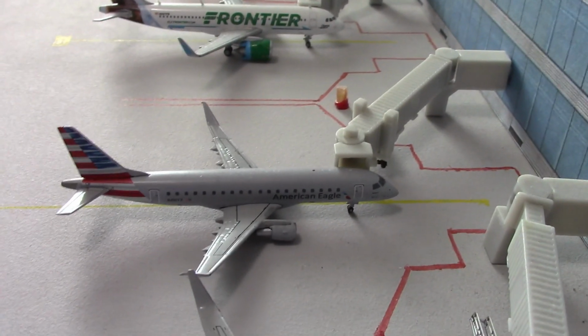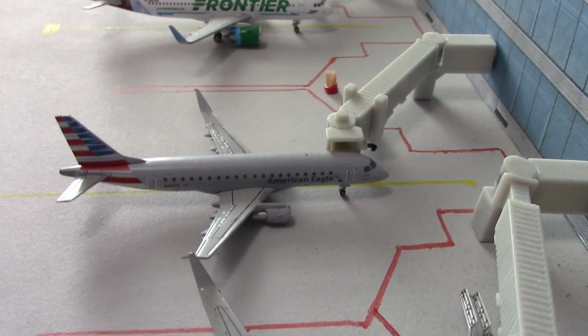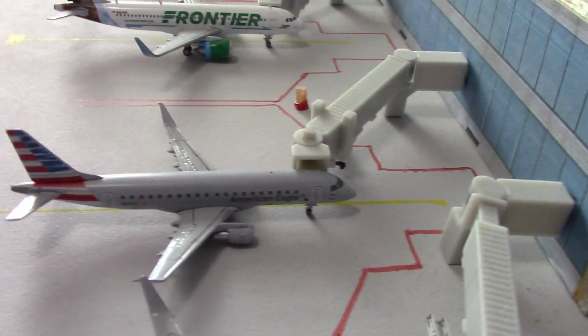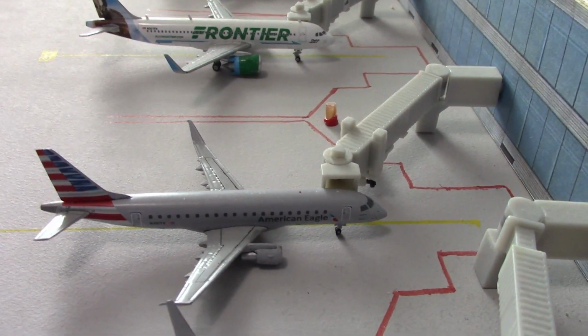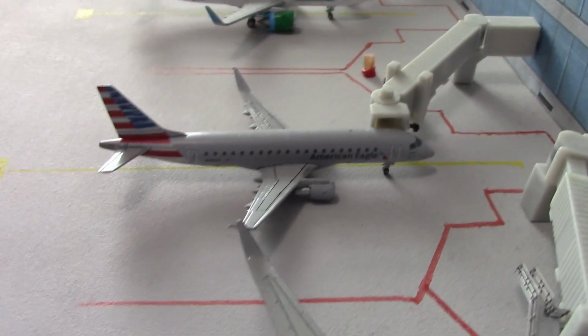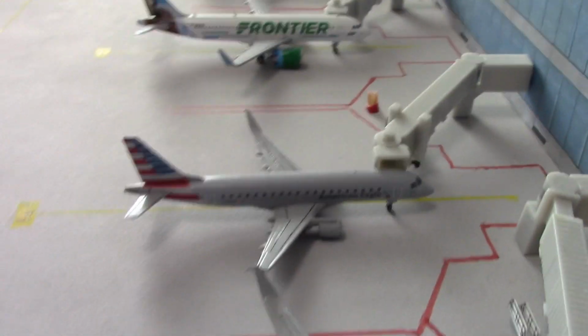Then we have an American Eagle ERJ-175. Actually, I learned this from AS Aviation YT. He said that it's an E175, not an ERJ-175. So yeah, E175. Just getting ready to depart out to Los Angeles.